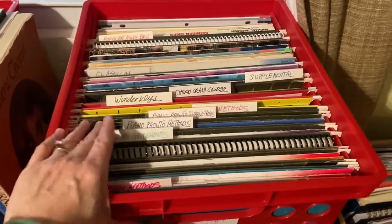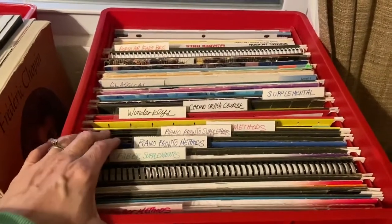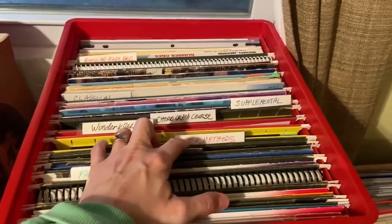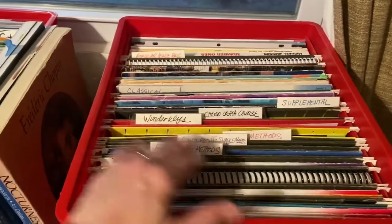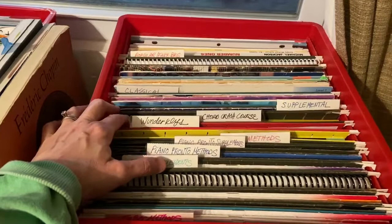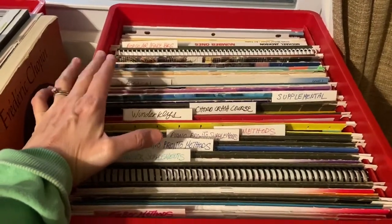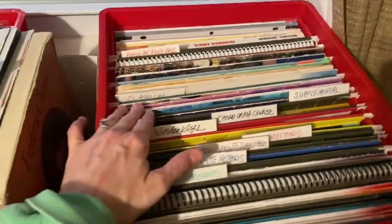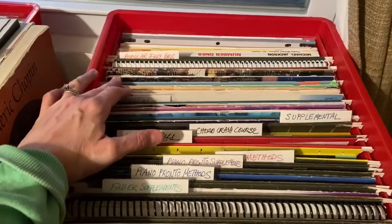So I use a lot of Faber methods. So I have a category for those, and their supplements, Piano Pronto methods and supplements, just miscellaneous other methods. Rather than making a file for everyone, I just have a few extra in here that I know don't go to the other categories. My Wonder Keys books, the Chord Crash Course, which is a new thing. Supplemental music, so like Martha Mier, Melody Bober, Robert Vandall, those kinds of books. Any teaching repertoire, and then a big section of classical music.